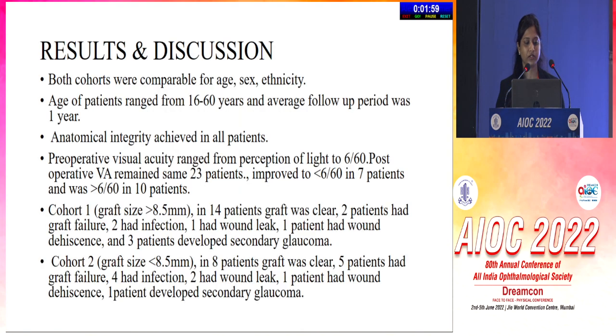Results: both cohorts were comparable for age, sex, and ethnicity. Age of patients ranged from 16 to 60 years, and average follow-up period was 1 year. The anatomical integrity was achieved in all patients. The preoperative visual acuity ranged from PL to 6/60, and post-op VA remained the same in 23 patients. It improved to less than 6/60 in 7 patients and was more than 6/60 in about 10 patients.